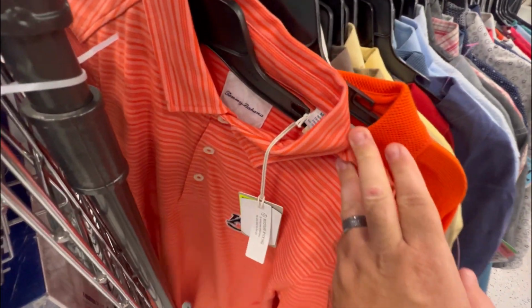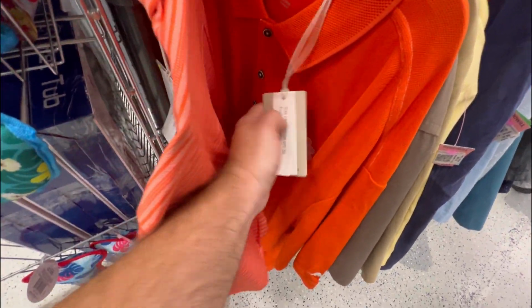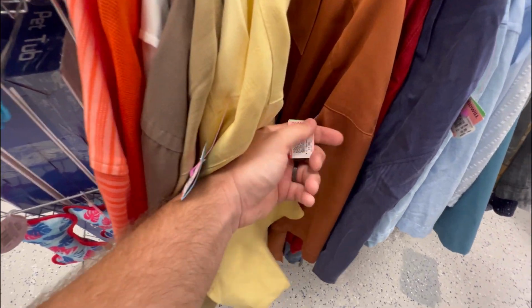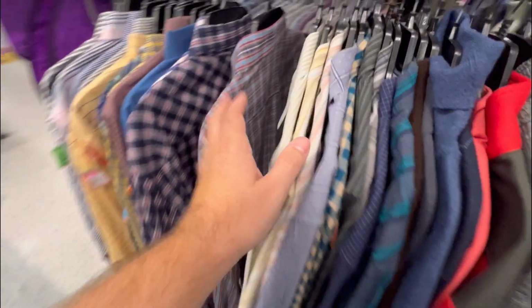Now here are some items I definitely had to pass on. It seems like the store loved to price up Tommy Bahama, especially if it was new with tags. All of these were 30 bucks. They had some school logos on them, so I decided to pass on all of them. 30 bucks, there's just not enough meat on the bone. They are awesome pickups, so if you find these around $5 to $10, I definitely would suggest picking them up.